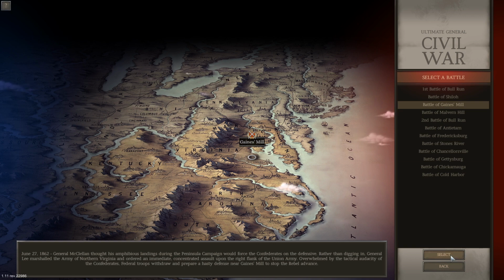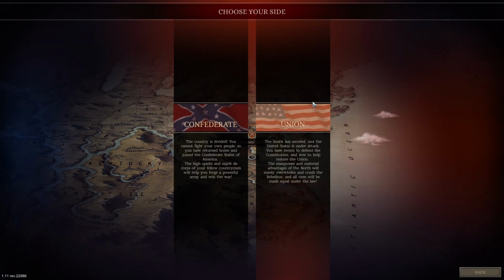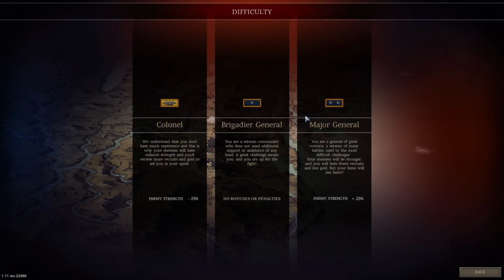And we're going to see how that plays out, and we're going to see some of the Irish troops involved. I'm going to play this time as the Union, so I was a Copperhead the last time round, a Northern sympathizer of the Southern cause. I'm now playing as a galvanized Yankee. These are predominantly Confederate prisoners of war who switch to the Union side. So I'm going to play as the Union, and I'm just going to go for the medium difficulty.